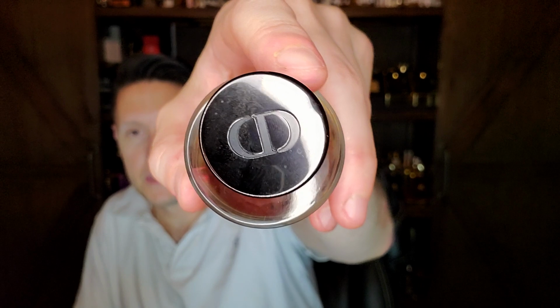To be fair, I believe it's a 2020 bottle, but I could be wrong. It is one of the new ones with the C and the D together. So maybe when it first came out in 2015, it was even better. But the version that I have is syrupy, sickly sweet, and I have a hard time wearing that.